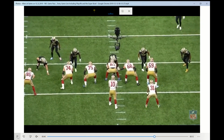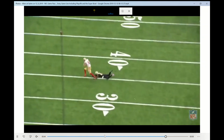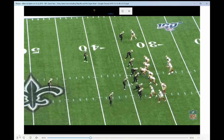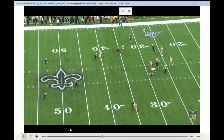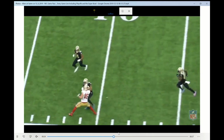And you'll see 85 right at the top of his route. What I love about it is this little, oh, you can't see it from here. Let me rewind a little bit. What I love about it is the little chop that he gives at the top of his route, and we'll see it right here. Just a little bit of hesitation right there. Boom. And then he breaks out outside. That's the key, though, right? If he just kind of rolls into that route, this thing's going to get knocked away.